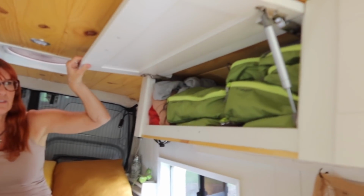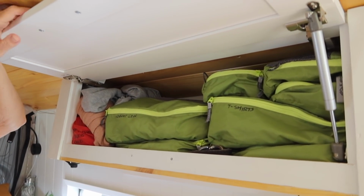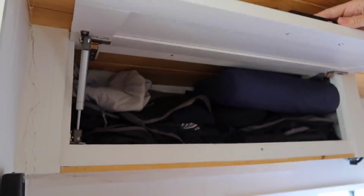We have overhead cabinets here for our clothing, but we didn't run them all the way along because we wanted to have a bit of extra room for our heads up this end of the bed. So this one on this side is my side, and we've got them in these packing cubes here. And Nigel has the other side. Again, these are on gas struts.